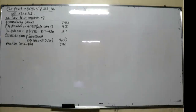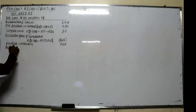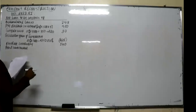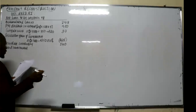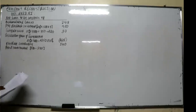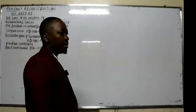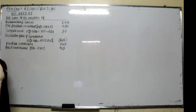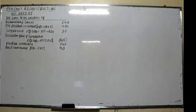That bullet. A bond investment, having 10 months to maturity date, is to be revised to 280 million from its carrying value of 370. Bond investment: is it an asset or liability? It's an asset, yes. That one is a financial asset, what we call available for sale. So that means there was a revaluation loss by how much? 90. That's a revaluation loss of an asset, a reduction in value. So you add it.